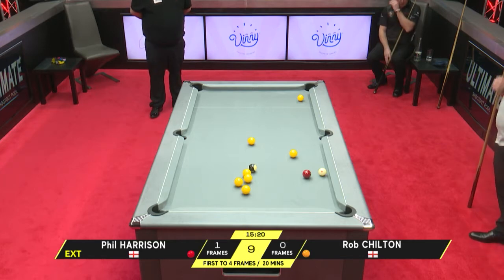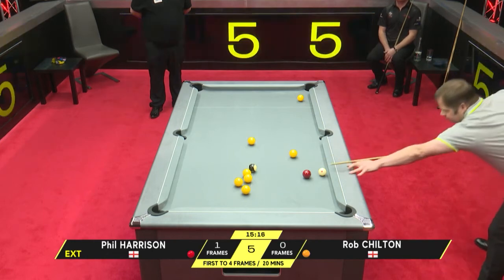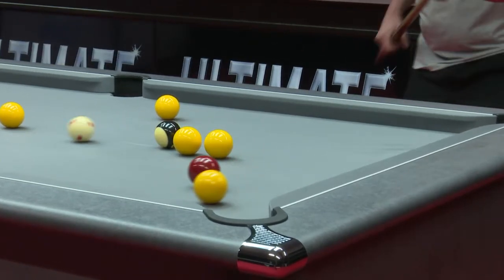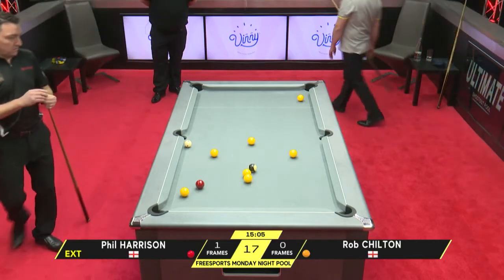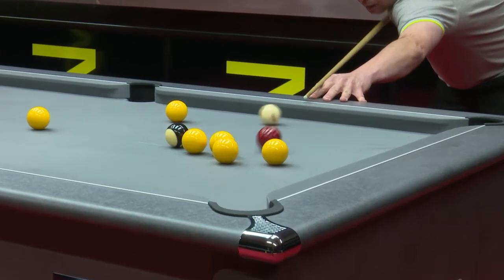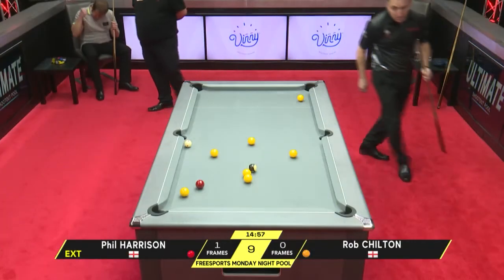What's he got in the locker here? Oh, I tell you what. That's some effort, that really is. Trying to pot a ball that doesn't go, finding a gap that isn't there. If that yellow hadn't come across, I think this is close. It's tracking, isn't it? Oh, that's in. That's what he was playing for as well.